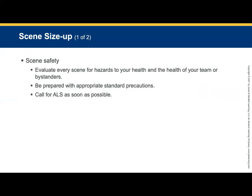So when you do your scene size up, if you suspect any type of spinal injury or head injury, they need ALS care. I'm not saying that none of y'all can do your job. I think y'all are going to be great basics and you're going to be able to assess your patients. But understand that these patients are going to need ALS. They've got to do IVs, potentially pain medicine. So once you bandage and pack this patient like you're supposed to, and you've packed them up super well, now we need to move them to the higher level of care. So you've got them ready for the next level. The paramedic's there. They can take them and move on.